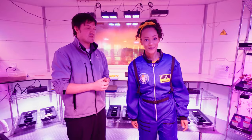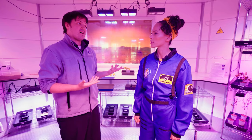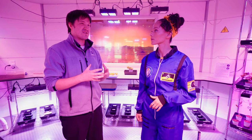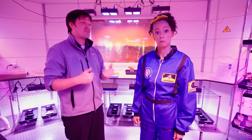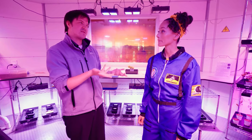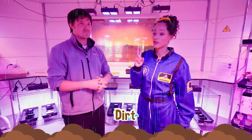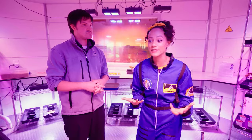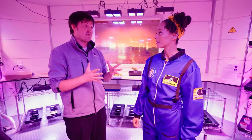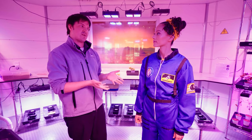Now, growing on Mars is really difficult. It's not like Earth. Is there not dirt on Mars? Well, there's dirt on Mars, but it doesn't have the right things that plants need to grow. Do you happen to know what things plants need to grow? They need light and water and dirt or soil packed with nutrients, and you need the right temperature. They need tons and tons of stuff, and it's all very specific to the type of plant. Now, Mars has dirt, but there's no nutrients in it.